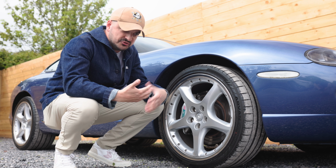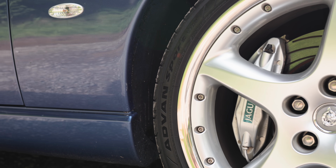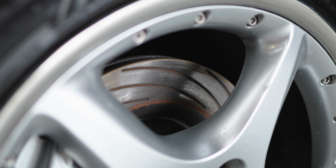To help deal with the new speeds this car will be doing, this has got Yokohama performance tyres on 20-inch Detroit alloy wheels, and in there's a big Brembo brake kit with upgraded Tarox discs and pads.